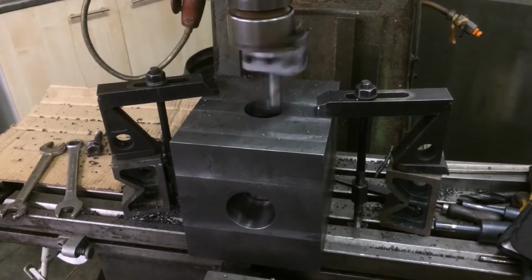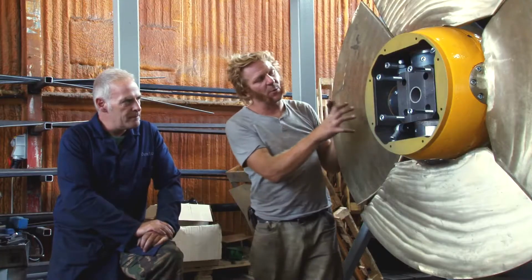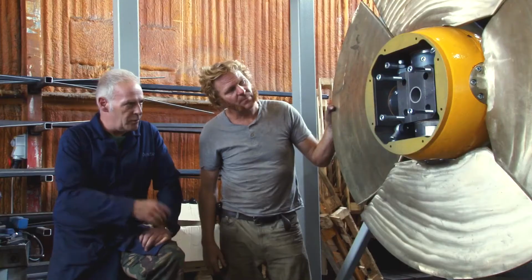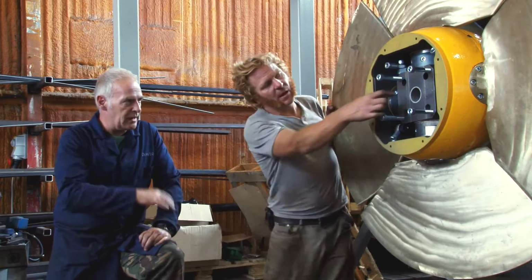Yes. So can I turn this? No, you won't turn it. There's so much drag on the seals. Right. But if I were to turn this, would it push this plate backwards and forwards? There is a plate that goes on there. It's not on there at the moment, with a push rod, and it's actuated from inside.